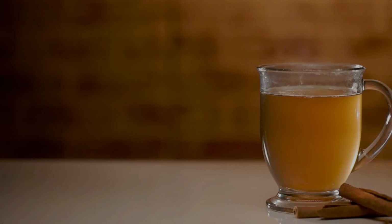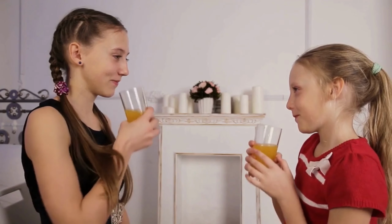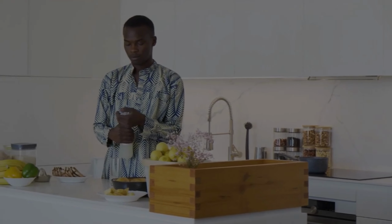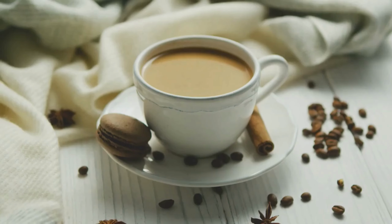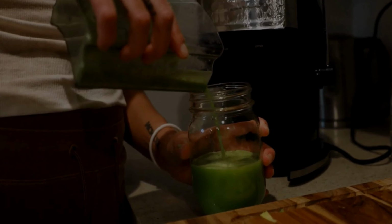Drink number 1, cinnamon infusion. Cinnamon is a powerful spice that can help regulate blood sugar levels. It contains bioactive compounds that enhance insulin sensitivity and reduce insulin resistance. To make this drink, simply steep a few cinnamon sticks in hot water for about 15 minutes. You can enjoy it warm or chilled. Remember, moderation is key.